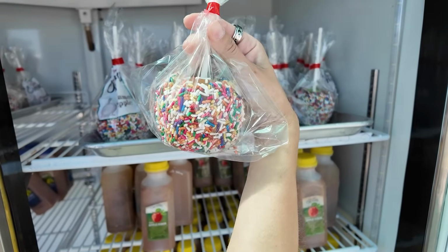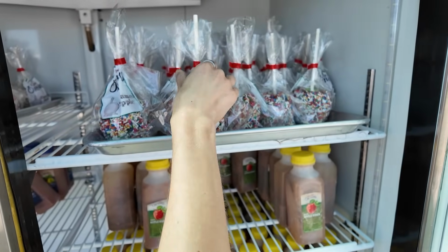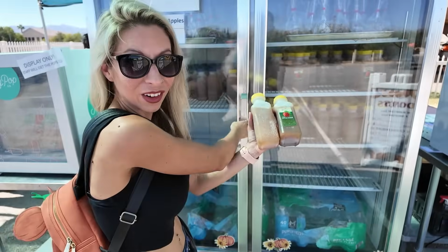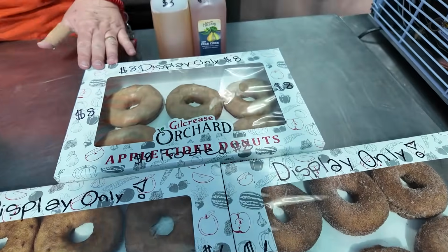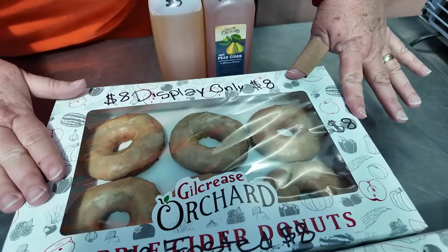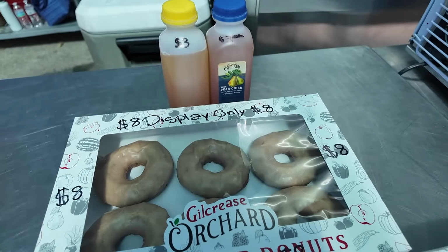Caramel apples with sprinkles. Yum. Oh yeah, I forgot. Not only is there the apple, but there's the pear. Here's the explanation I give people. All right. Pay no attention to the names. Okay. Yum, yummy, oh my god. I'll get the one of oh my god then.